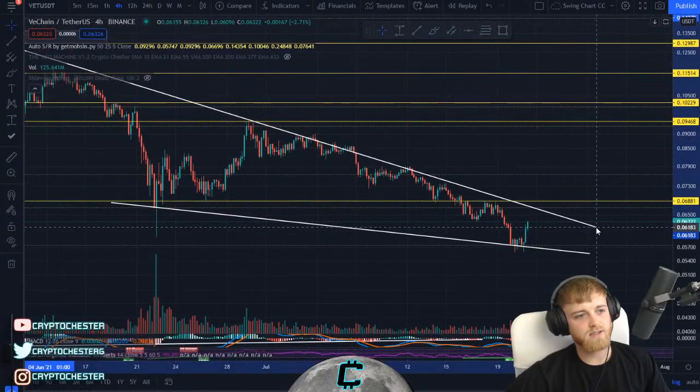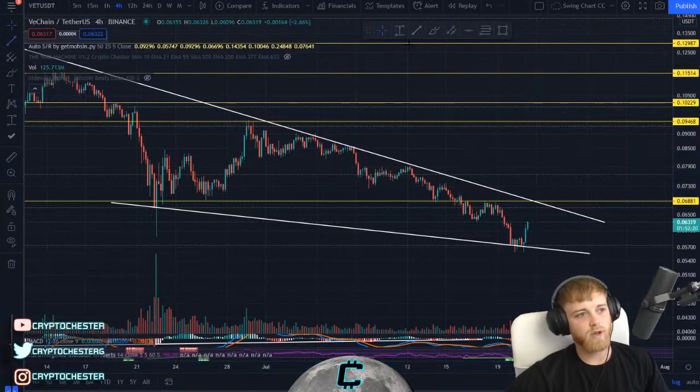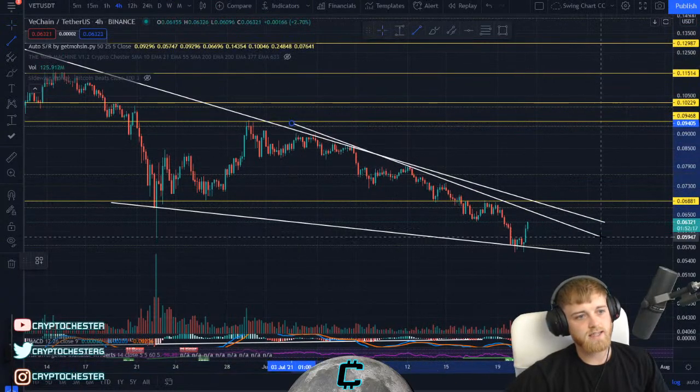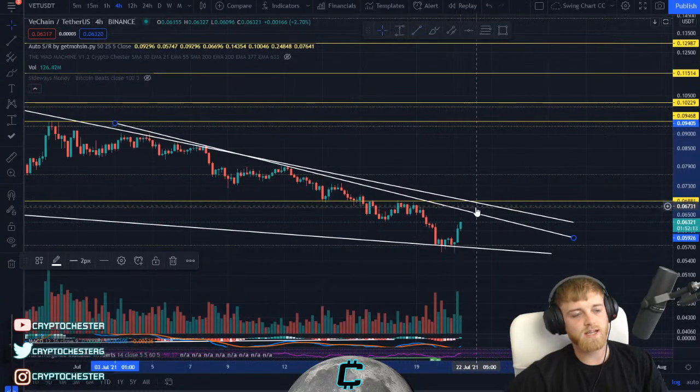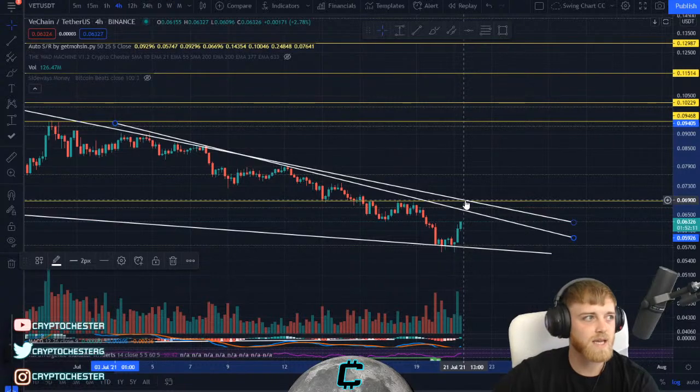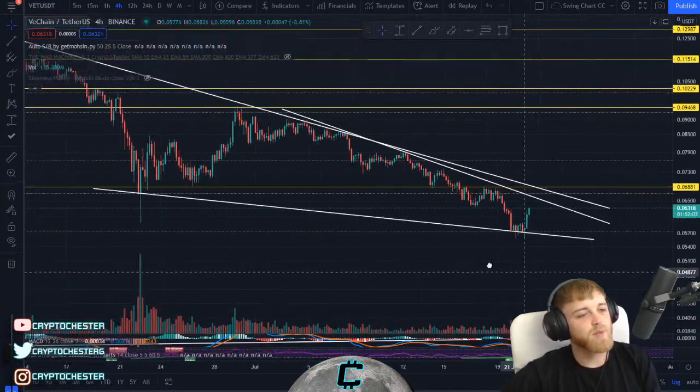So yeah, there's obviously going to be a few trend lines coming into fruition here, guys. We could be looking at one like that, one literally like this as well. So yeah, there's going to be a lot of resistance coming through from this zone. So I wouldn't expect VeChain VET to jump through hoops as of yet. But in the future, definitely.